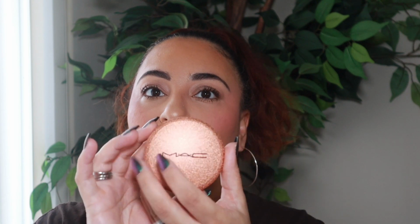Oh, I did. MAC bronzer. This is the matte bronzer in Deep Golden, their newer bronzer. So we're just going to bronze the perimeter of our face. And then for the lipstick, we are doing Give in the shade Camo.